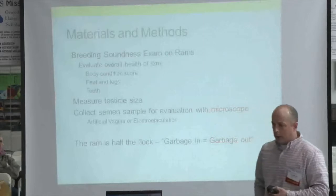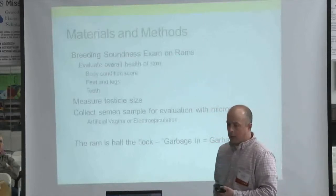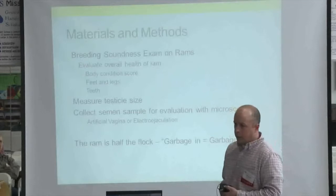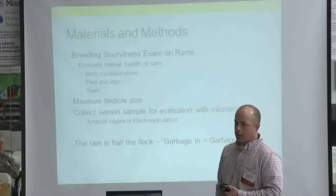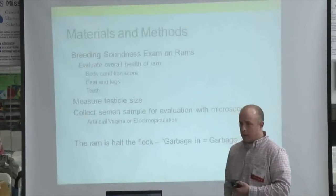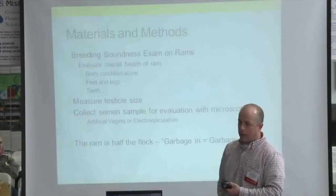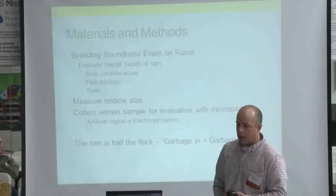Most people have heard of a breeding soundness exam on rams, and what that basically does is look at the overall health of the ram. You'll want to do this prior to the breeding season, ideally a month to 2 months before. The reason is we want to make sure the rams we're going to be using a month to 2 months down the road are actually fertile, so they can get the job done.